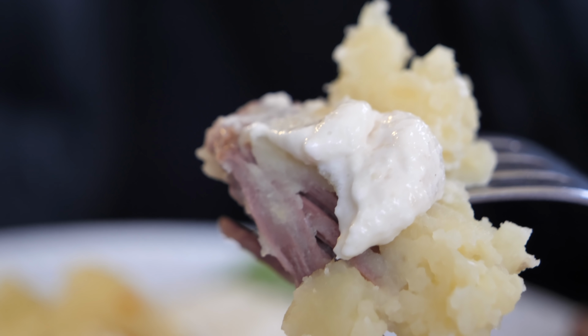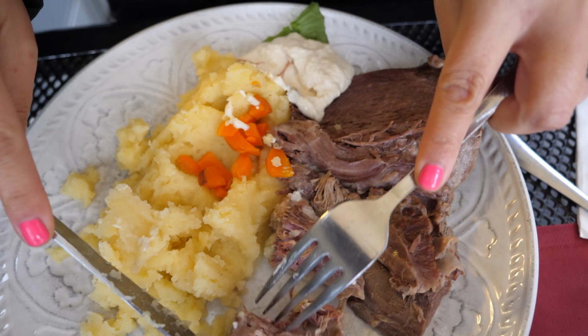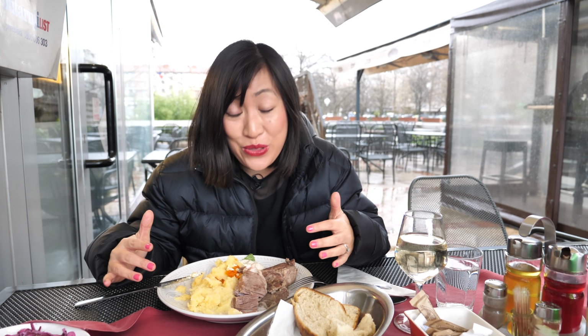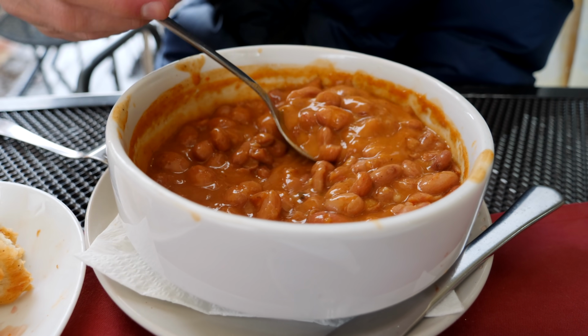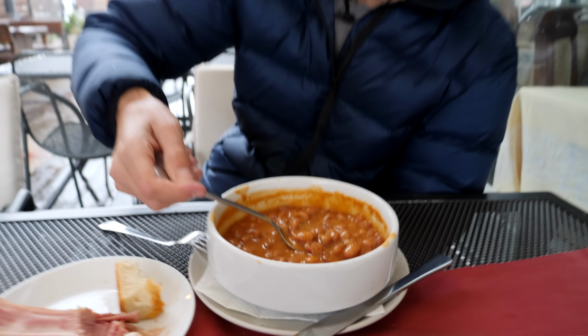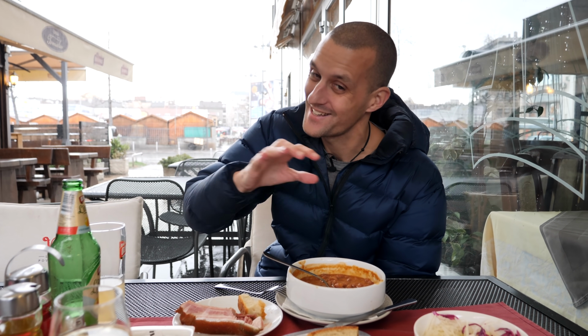This is just comfort food. It's got a real home cooking quality about it, and that's what makes it delicious. It's not the fanciest food in the world. It's not trying to be something it's not, which is what I love about it. It's just traditional, honest, good cooking. This is as good as it gets for me, and this sums up why we chose to come to this part of the world in winter, because I think this food is perfect for winter time.